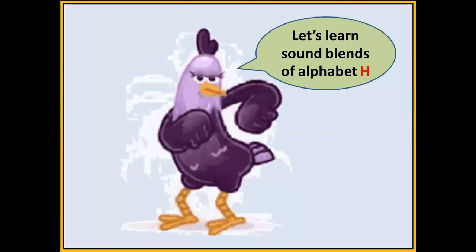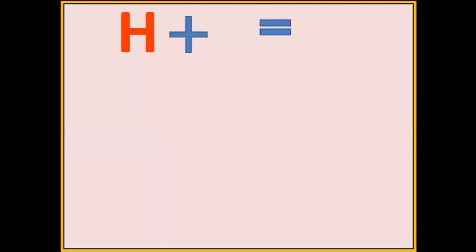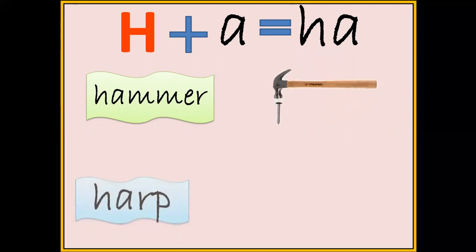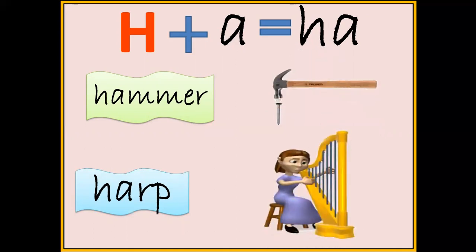Now, let's learn sound blends of alphabet H. Are you ready? Let's start. What's this? A. What is the sound of H? Ha. And what is the sound of A? A. Now join these two sounds. Ha. A. Hammer. Ha. A. Heart.